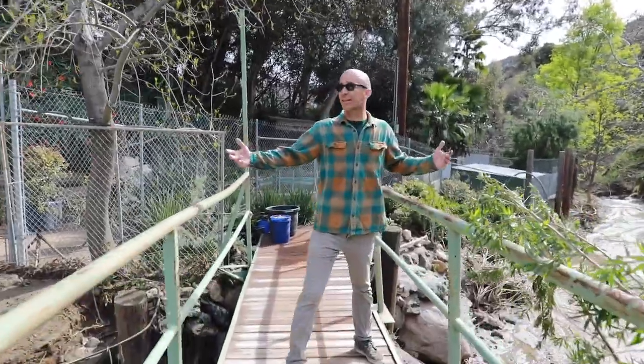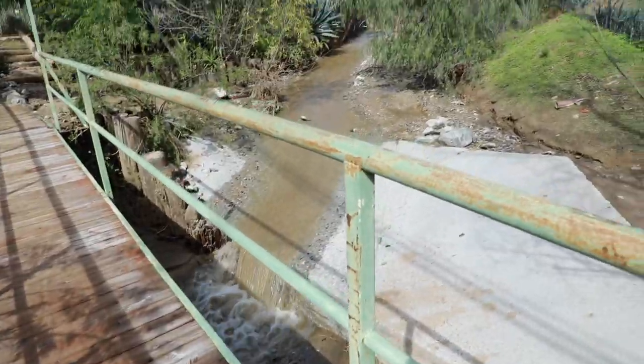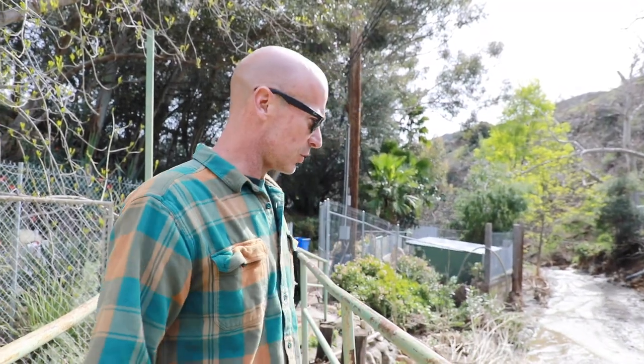We're in the Amazon, look at this, but we're in LA, believe it or not. This is all the rain from the last runoff. We're gonna have 2 to 3 inches tomorrow, so it should be kind of interesting.